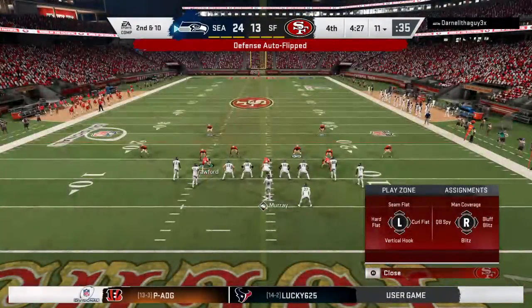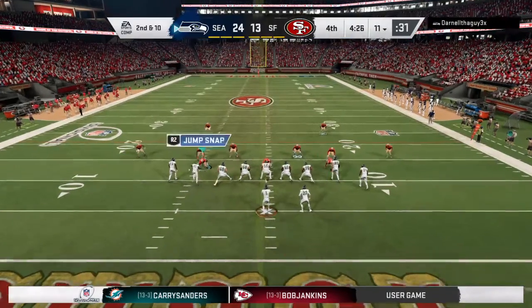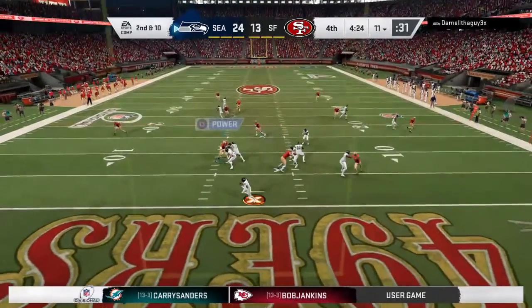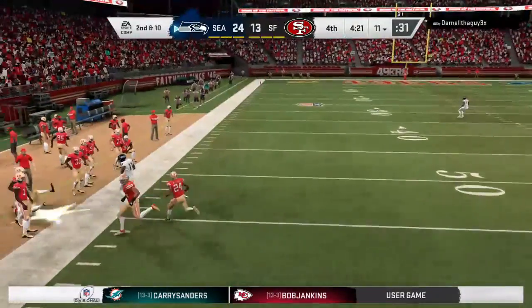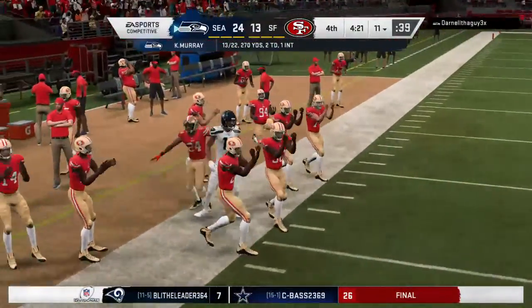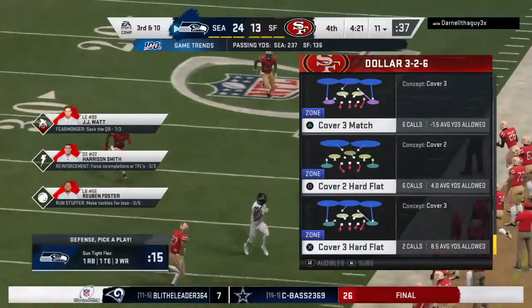An incomplete pass on first down. That leads to a 2nd and 10. Murray looks to throw again. 2nd and 10. Forced out to his left. Airing it out deep. And I think that one might have been intercepted, but he will be ruled out of bounds. So this will go only as incomplete.